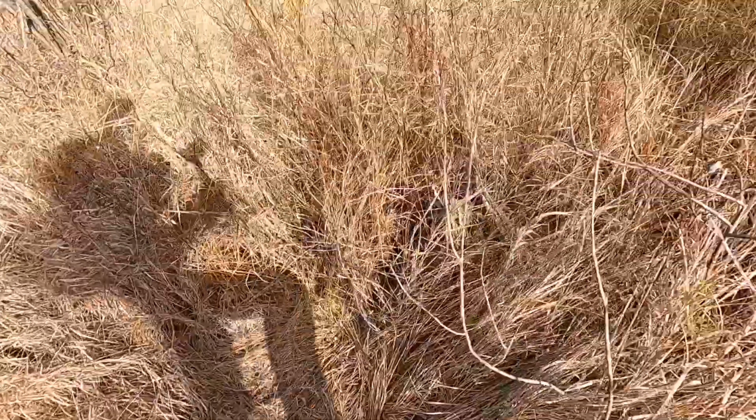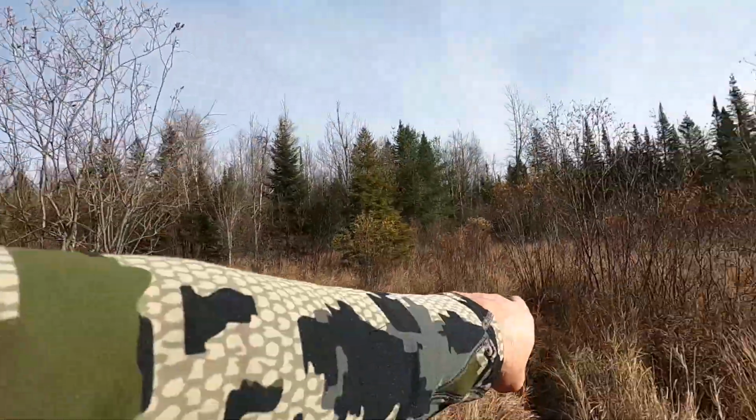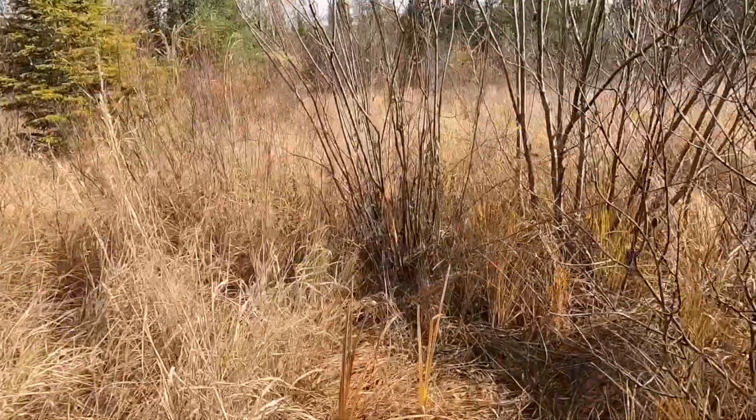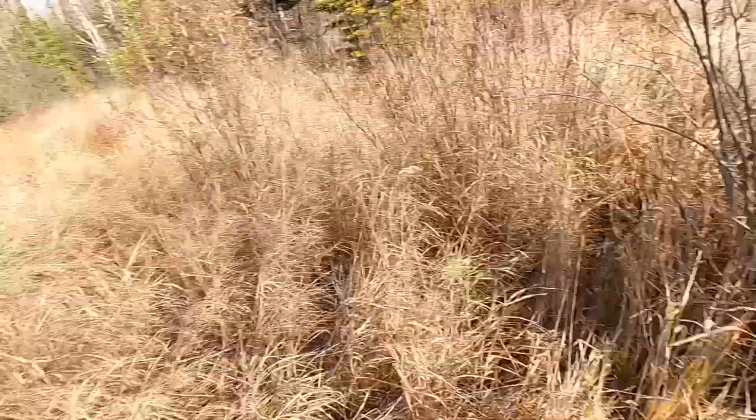It's a bigger bed. So all sorts of rubs and stuff in here. There's a rub right there. It's got a bed right next to it. So there's the bed. There's the rub. There's got to be a good deer in here.